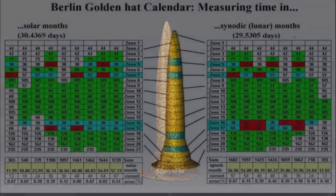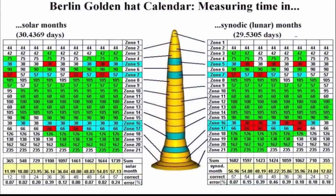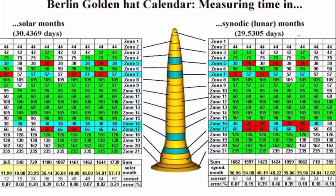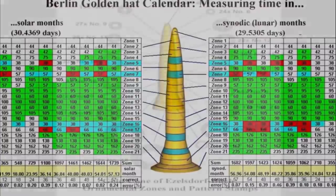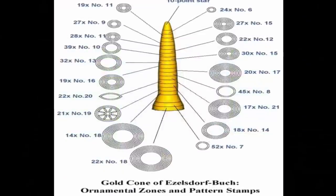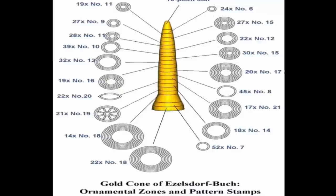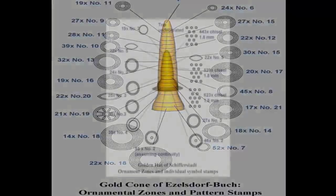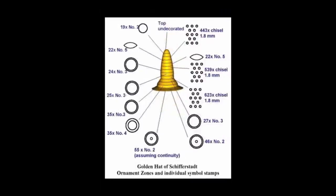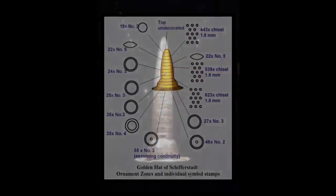Interestingly, the hats also display complex astronomical and calendrical functions, more compelling evidence to suggest these hats are in fact items left by an advanced civilization, possibly reused by a later culture. The Berlin Gold Hat was put on sale in the international arts trade in 1995. In 1996, the Berlin Museum für Vor- und Frühgeschichte bought it as an important Bronze Age artifact.